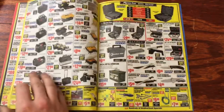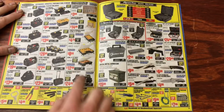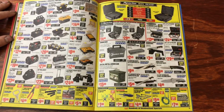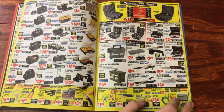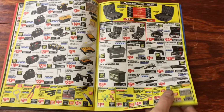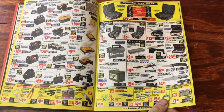Then just little tool bags, organizers, ammo cans. Who doesn't love ammo cans? They're knockoff of the Pelican cases. I haven't really looked into those. If anybody's bought one of those or at least looked at them, please let me know what you guys think of that.